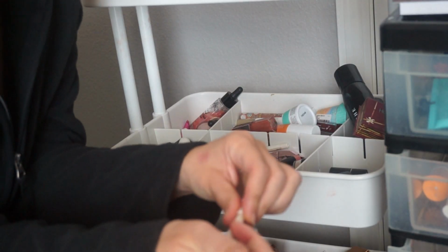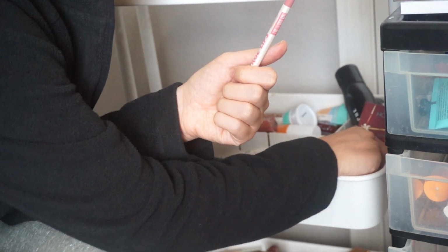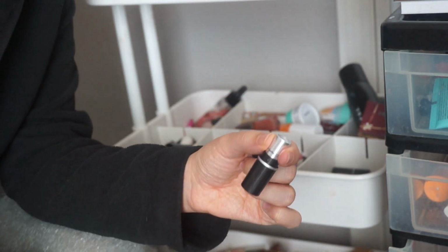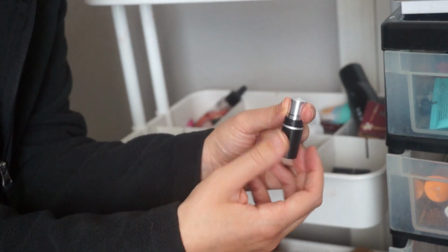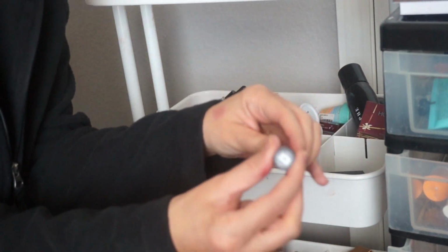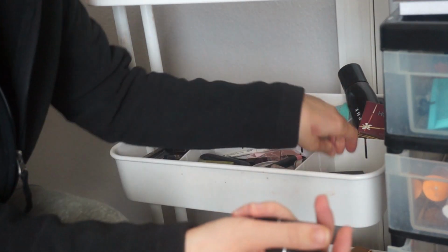See, eyeliner or lip liners, I feel like I don't have a lot of lip liners, so I need to keep what I do have, but I don't know. I have a lot of bullet lipsticks, especially mini bullet lipsticks, and I never use cream lipsticks like this. And I have quite a few. I've got a Makeup Forever, I've got a MAC. I think I just need to toss them all.